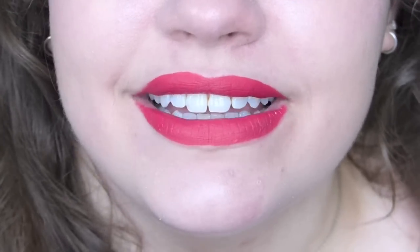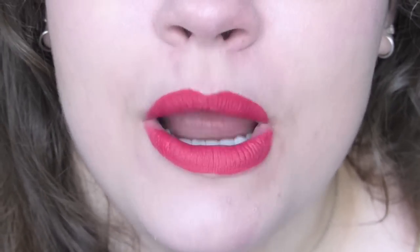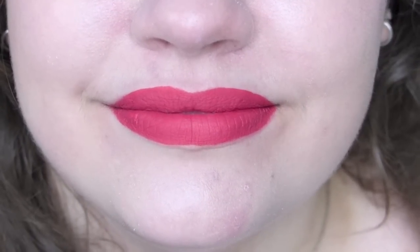So there it is, a little bit closer up on the lips. It really does seem to be a matte finish. It feels like a matte finish. It feels very dry, but you know, we'll see how that goes throughout the day. I'm curious to see if it does the same with transferring as the Sephora lip cream. Nope. That's kind of exciting.